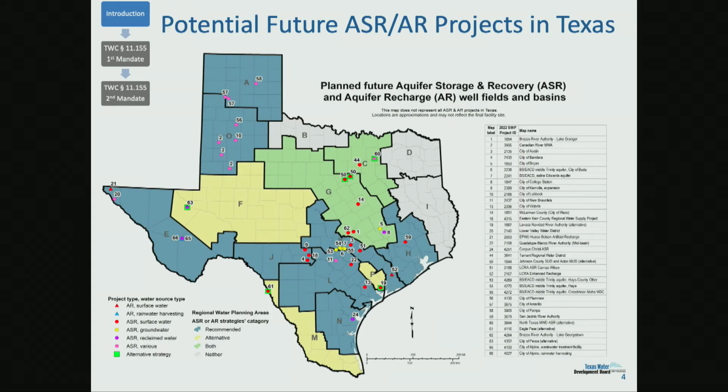The map in this slide shows the aquifer storage and recovery and aquifer recharge projects in Texas. The colored circles and triangles represent ASR and AR recommended water management strategies in the 2022 State Water Plan, respectively, based on planned water source: surface water, groundwater, reclaimed water, or various sources. The green boxes are alternative strategies.